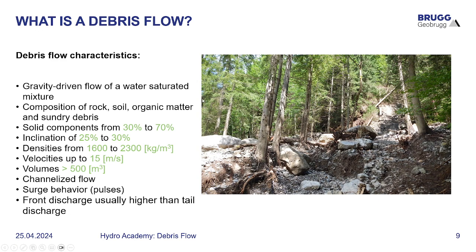Okay, so what is a debris flow? What are the properties in a debris flow? So basically it's a gravity-driven flow of water saturated with a mixture of rock and soil and ash and organic matter and sundry debris. That's from the Swiss. I don't know why they put sun-dried debris.